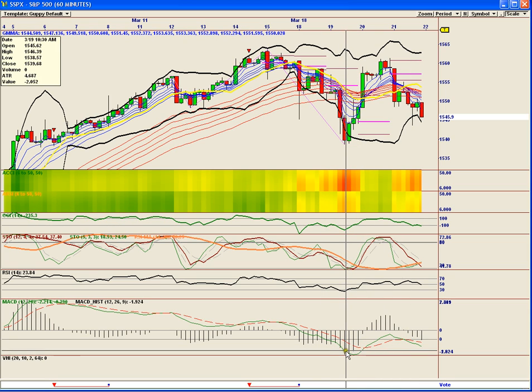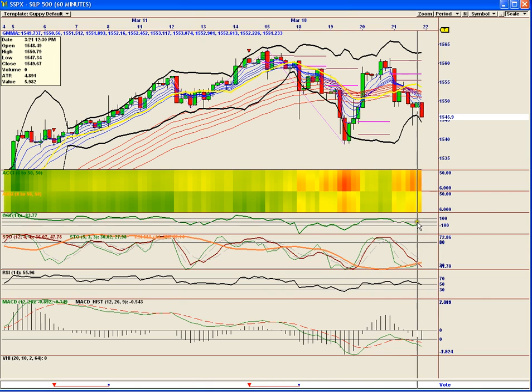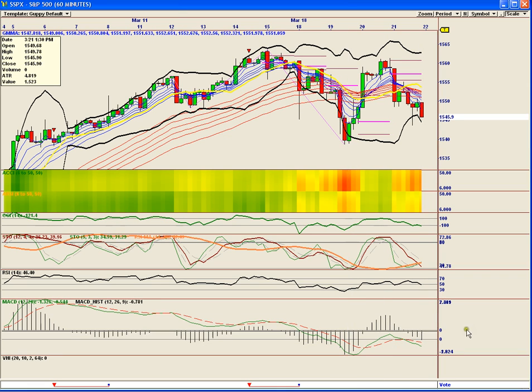You have this big dip on the MACD histogram. We don't have that much space on these indicators, mostly the stochastics. Can we get a lower dip on the MACD histogram than right here? Probably not. Can we get lower on the MACD itself than at this point right here? Probably not, because these are out of space.